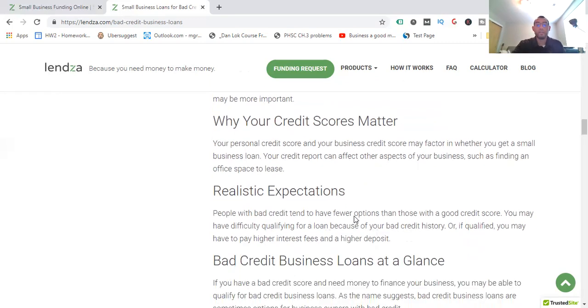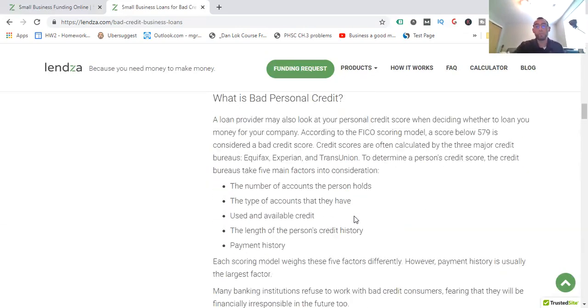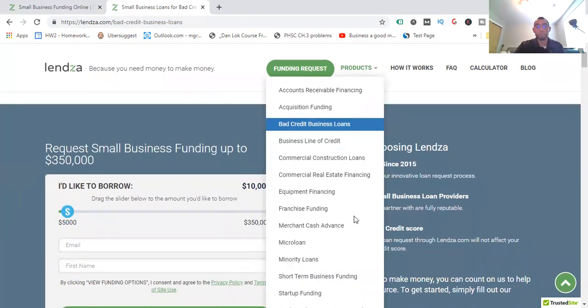So there's those. Why does it matter, and so forth. So you're thinking about what are the requirements. We'll go over that in a minute. So, merchant cash advance. There's a bunch of different options you can go through, but I want to focus on merchant cash advance.